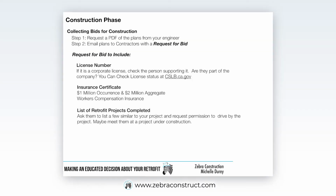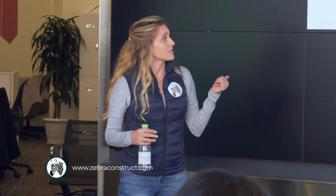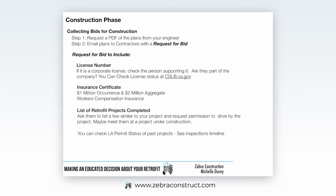And ask them for a list of retrofit projects completed. I would highly recommend going by job sites that are under construction. If it's finished, I mean, everybody has a different type of finish. Stucco work looks different. Make sure they painted it to look the same. And check out the permit status of past projects.